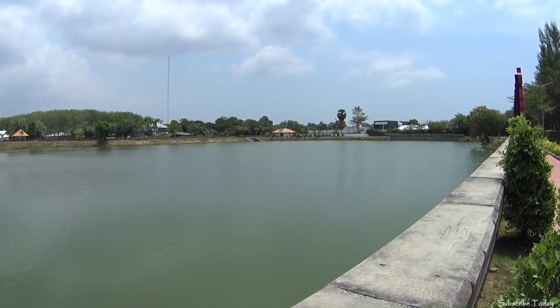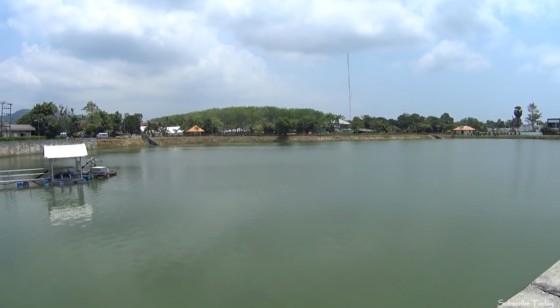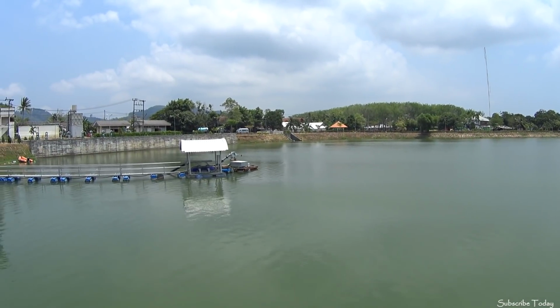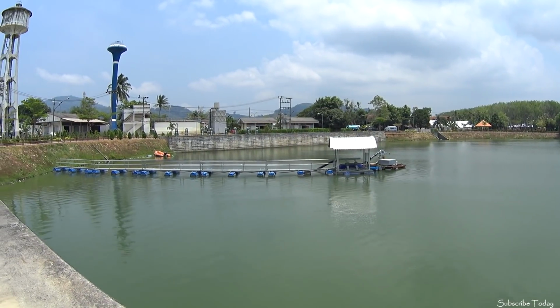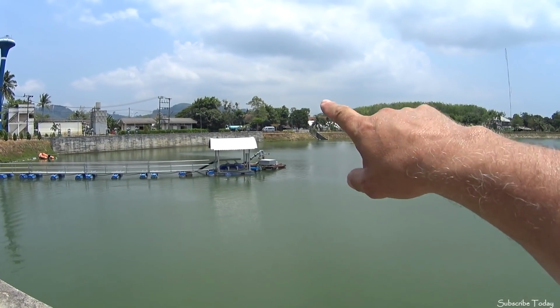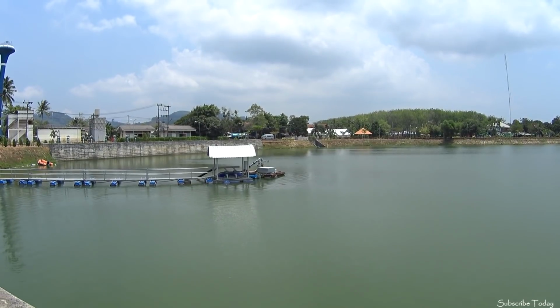Okay, well, I think that's covered all the main reservoirs in Phuket. There are, of course, a few privately owned ones, but again, to be able to access the water in those, you are going to have to pay for it. I think that's a water truck just over the back there, actually. I believe it is.